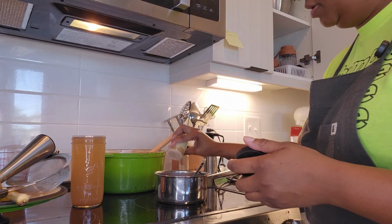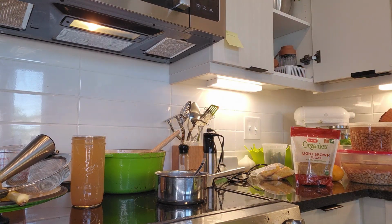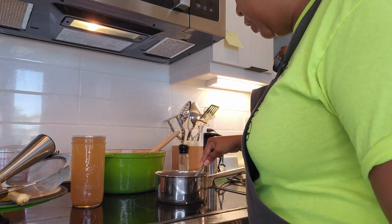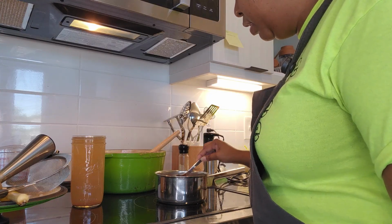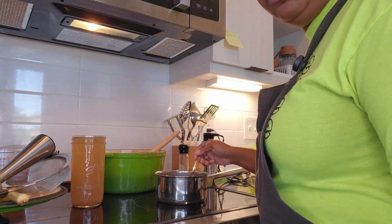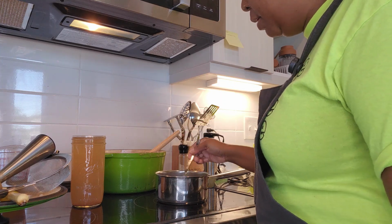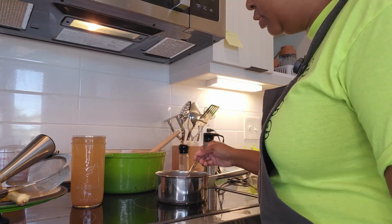Give it some cinnamon. And because cinnamon does not dissolve very easily, we're going to cook this with our sugars and cook it down. And that sugar in the water should help it dissolve a lot better. So I'm just going to cook that until I get a nice syrup.